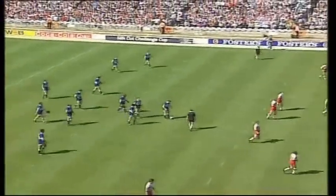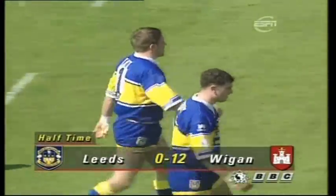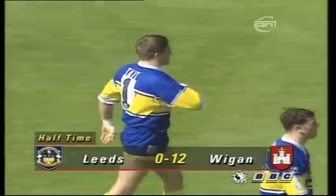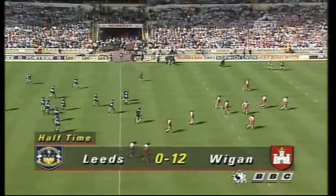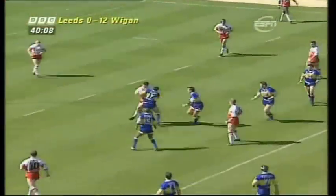Leeds trailing by 12 points to 0, but they've certainly been in this game as far as Wigan are concerned, but it was those strikes by Wigan that really did the damage. So it's Leeds then to restart. Shaun Edwards, Farrell brings it away.